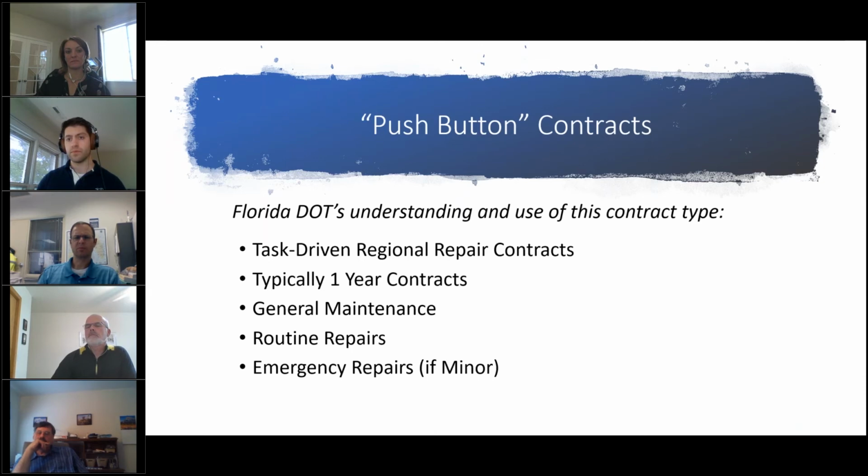One of the disadvantages is that the unit prices may be a little higher than they would be if you had a standalone single bridge contract. And we also have pay items for site mobilization and emergency mobilization and that kind of thing.